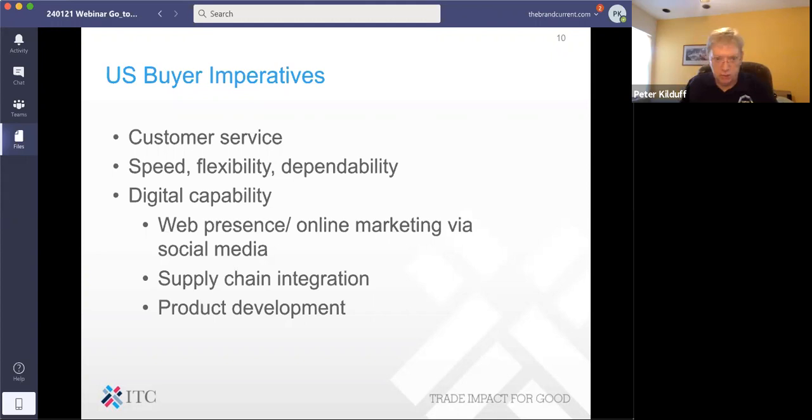But the thing about the US market is it is the most competitive. I don't know that there's a market, and please, if any of the other team disagree with me, speak up now, because my view of the US market is it's about the most competitive market there is. It's very highly served, many companies. It has this concentrated retail model with a great deal of power and sophistication, and consumers who are really looking for value.